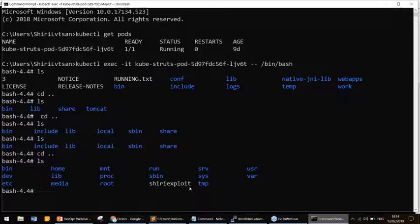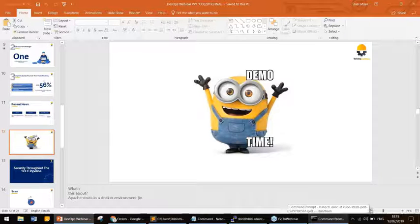Just 2 days ago, as I mentioned, a new vulnerability in Runc was detected, another privilege escalation one. And Runc is the underlying runtime of Docker and of Kubernetes. So it's very important to make sure that you patch this vulnerability, just as an example. So now let's continue with the presentation.